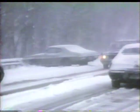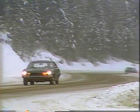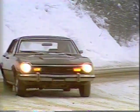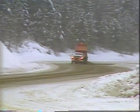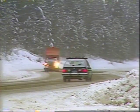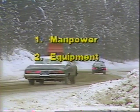To most of us, winter means one thing: difficult driving conditions. The Ministry of Transportation and Highways' first priority in winter road maintenance operations is to provide safe road conditions for the traveling public. To do this, the ministry needs three essential resources: manpower, equipment, and materials.